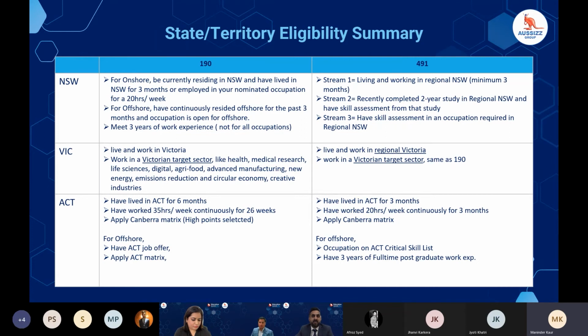The global talent visa is one of the visa options for a lot of management people or marketing people. There is always an option. What Victoria has done is align their skills requirement along with that as well, and they have come up with a specific rule that one needs to work in a Victorian target sector in order to be eligible to apply for the state nomination.